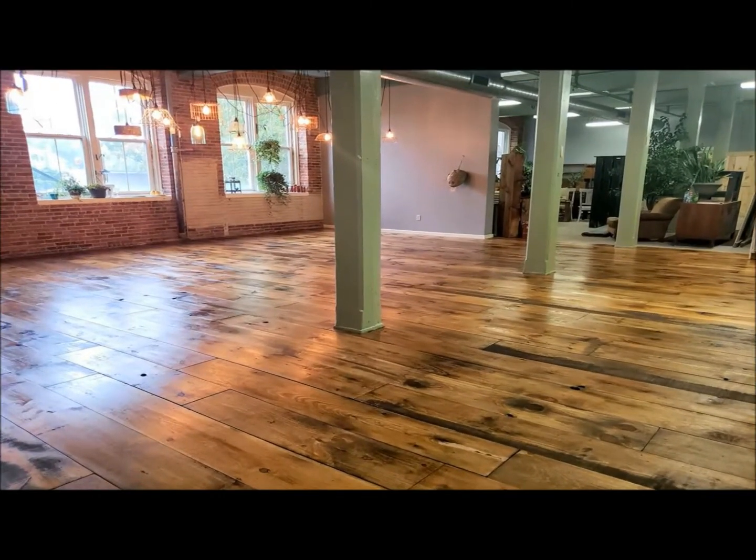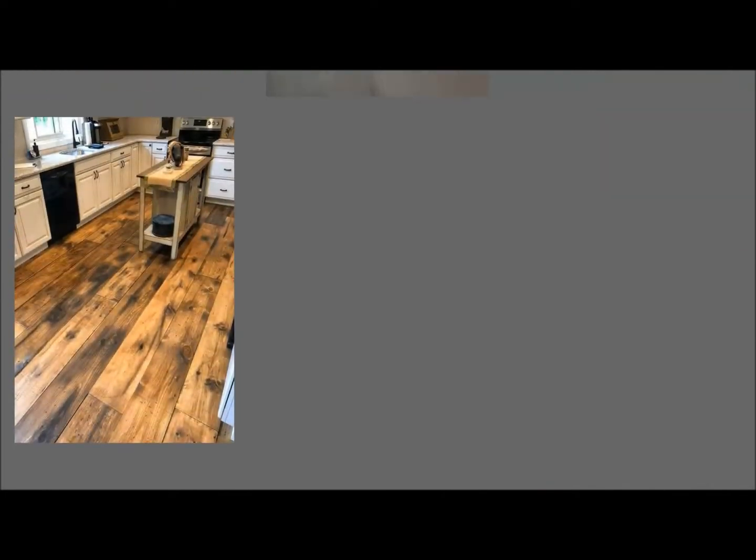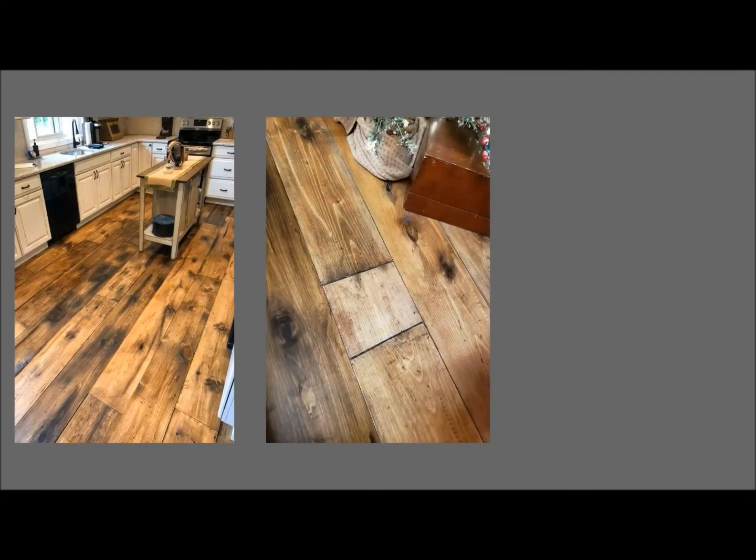Remember, we send you random size lengths, so you won't get a checkerboard pattern. You can use just about every little piece, so there is very little waste. The little boards look great peppered in throughout the floor.